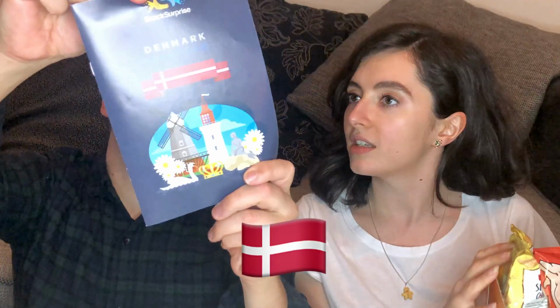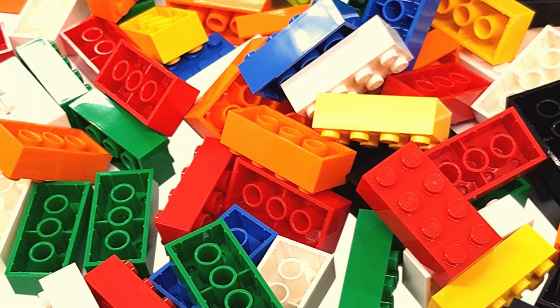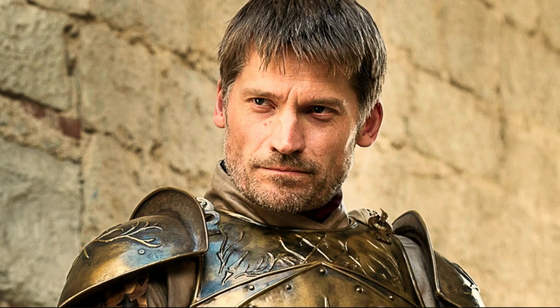Let's go. Which country are we traveling to today, my lovely Italian friend? Denmark! Denmark, yes, home of such wonderful creations as Lego and Nikolaj Coster-Waldau. My friend Paul, have you ever ventured to Denmark? No, but I would have loved to. Why? Just to have a wander. That's the kind of endorsement a nation needs.